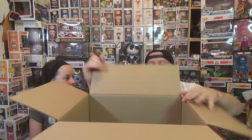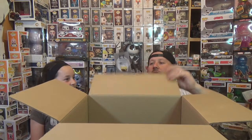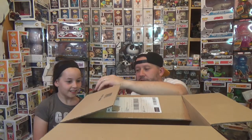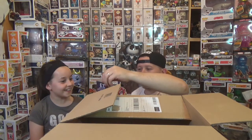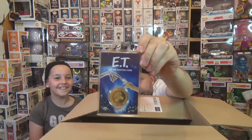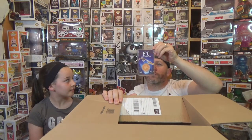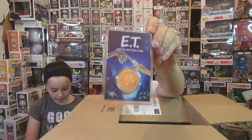Okay, so then next we have... Oh, cool. What's that? It's a coin. A collector's limited edition coin. And that's ET. So cool. Limited to 1,000. It's individually numbered, embossed on both sides, gold edition.